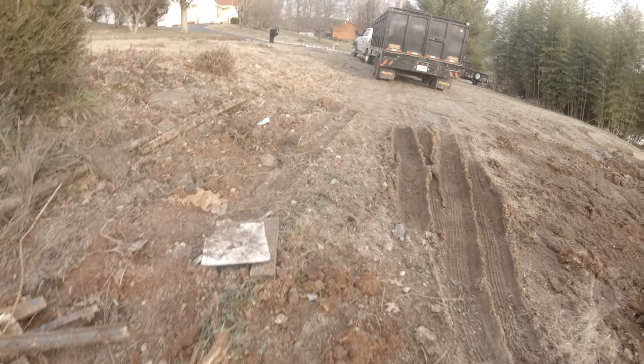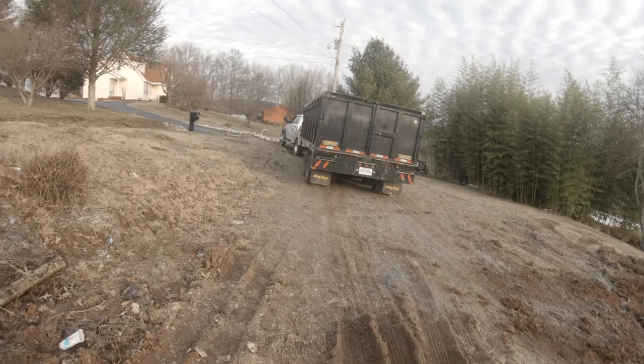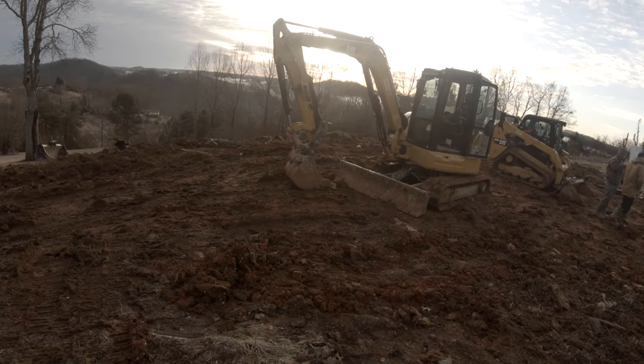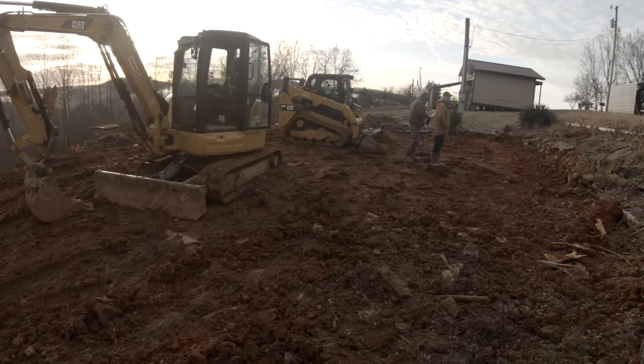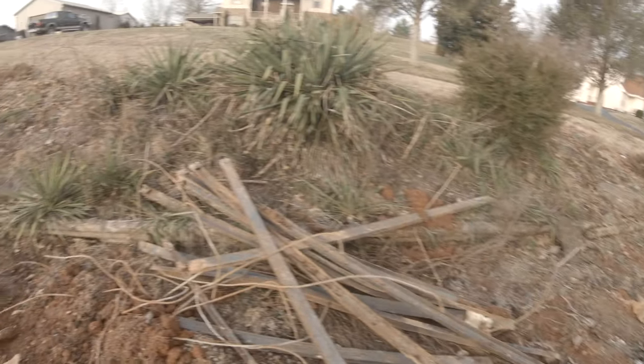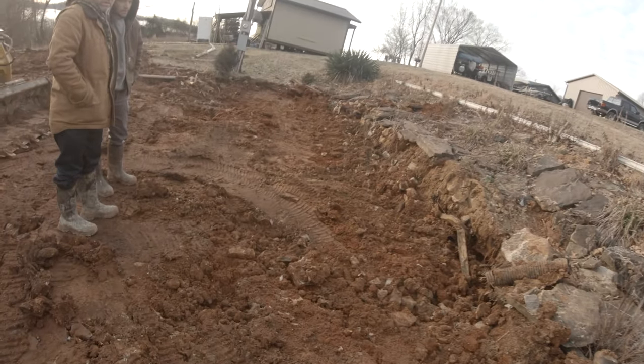Okay, so we're back on the job this morning. We're basically ready to do the grade work and get the site ready and put in the positive drainage. I think the first thing we're gonna do is get the scrap metal loaded into the dump bed, so get that out of our way.